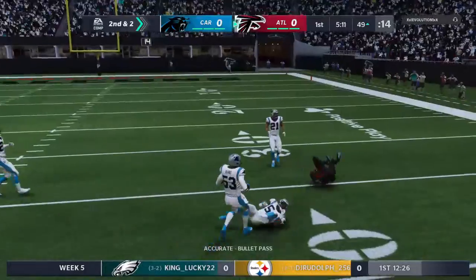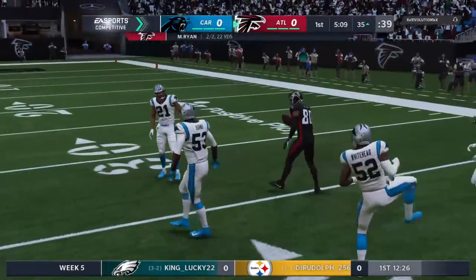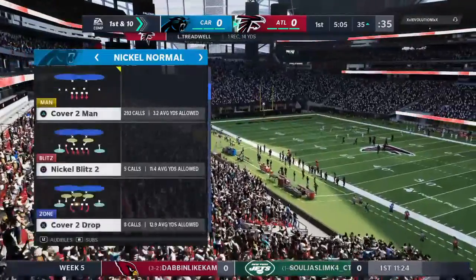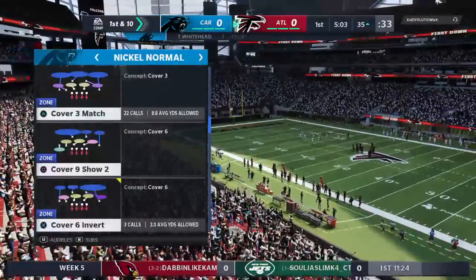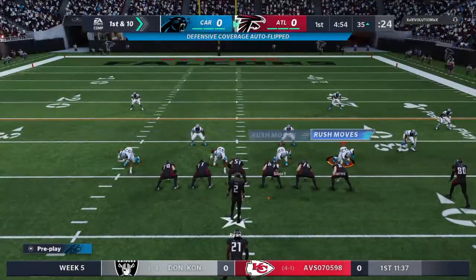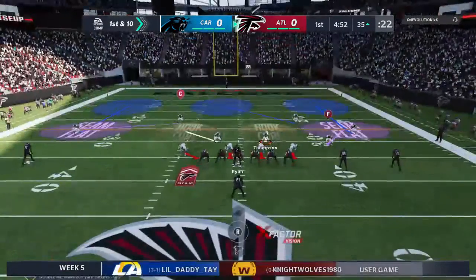The throw over the middle taken in. And they're going to have another first down as the tackle's made at the Panthers' 35. Give them 14 on that one and a first down. Ball up to the 35 now as they come up on first and 10.